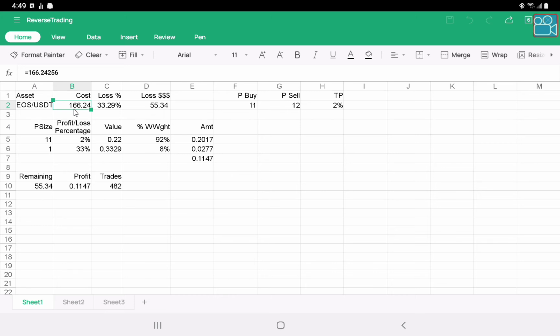So as you can see, this approach will let me reset. And let's change this to $300. So now, $300, 33% loss, I've lost $99. Using a buying position of 11, a selling position of 12, with a take profit of 2%. The amount here doesn't change, of course, because I haven't changed any of this. But it shows, and I can calculate the number of trades required at 11 cents. So, over the 871 trades, taking 11 cents off at a time, I will slowly trade out of this situation.